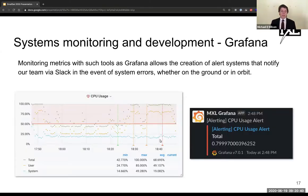The key benefit of systems like Grafana is not visualization, but the ability to detect anomalies in telemetry and report them. In the example here, we have configured Grafana to send an alert message to our Slack workspace if the average CPU usage of a machine exceeds 50% for a period of time. This allows our team to quickly triage errors on the ground or in orbit as soon as they are detected.